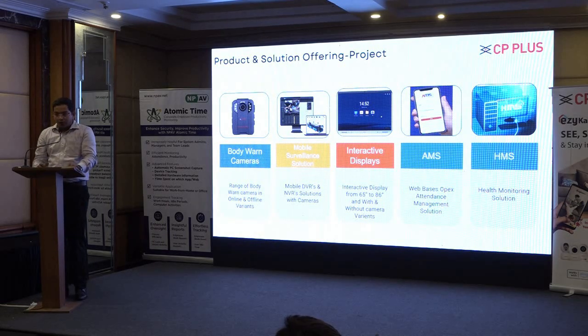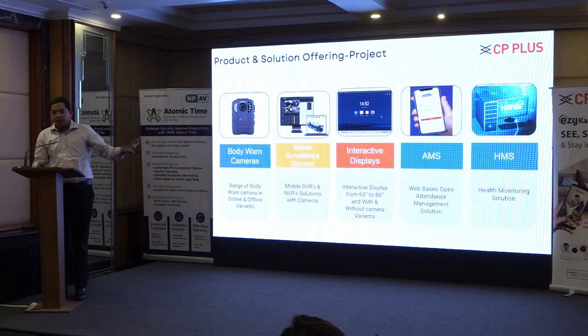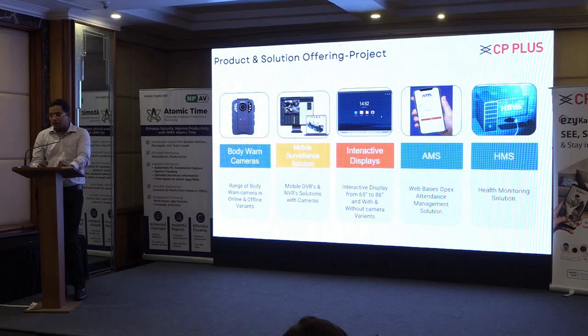So as of now we have done the CP Plus devices. For the Hikvision, the integration has already been initiated. Other than that, if devices from any other manufacturer need to be integrated, we can do that integration as well for sizable projects. All this software is our in-house development, so we don't have any dependency on any third party. Even if we want to add any third-party devices, we are open to that. Based on the size and scale of the project, we can do it.